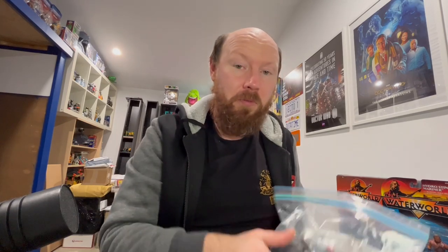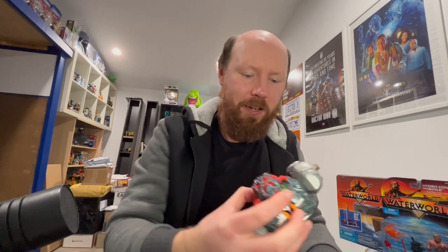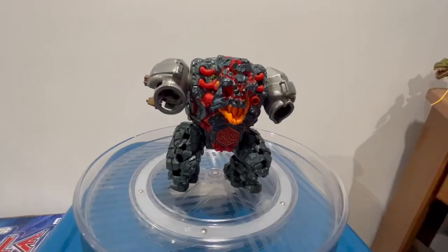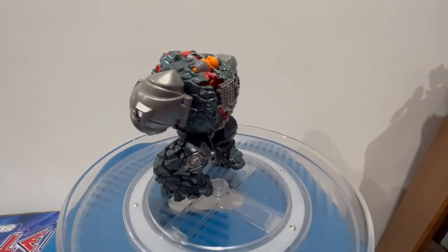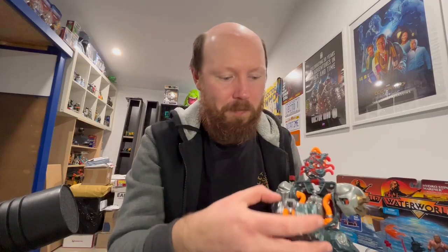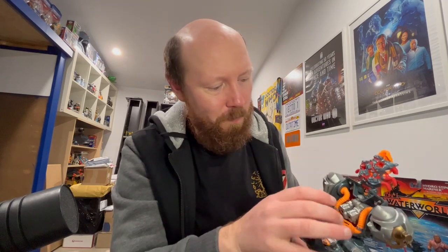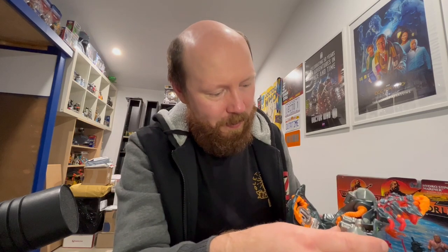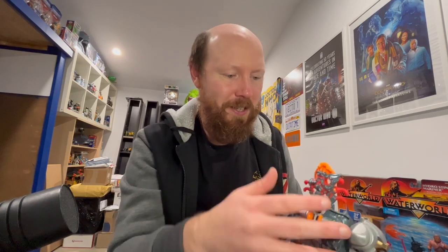After I found the Waterworld bulk set, I was able to find a bulk lot of Mighty Max play sets. Now, some of these were not complete. I just couldn't go by not getting them. So we've got this dude here, which is pretty cool. I can't remember the specific name, but it does look like he opens up and has some really cool features there. So that's a pretty amazing play set.